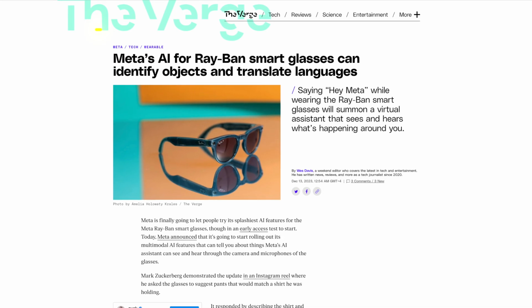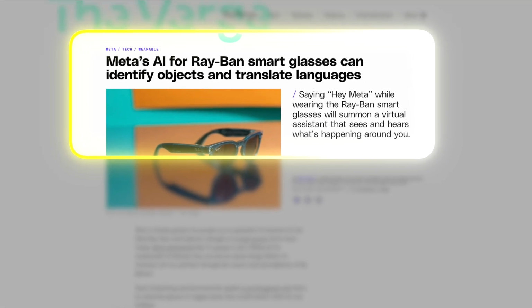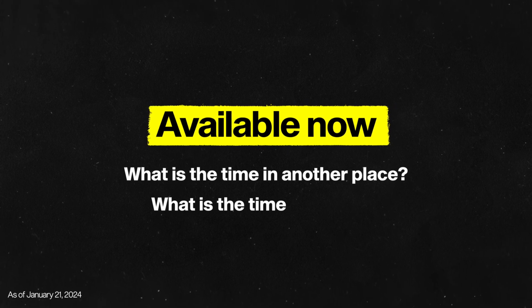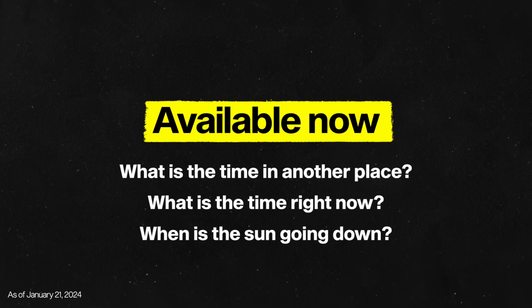But unfortunately, Meta made some promises and hasn't yet delivered on them. Because these guys come with a natural language assistant for your voice, which is kind of like ChatGPT, except that you speak to it. Unfortunately, the version that shipped with these glasses is really weak. It cannot do anything really. It can only answer the simplest questions, like what is the time in another place, or what is the time right now, or when is the sun going down, or something like this.